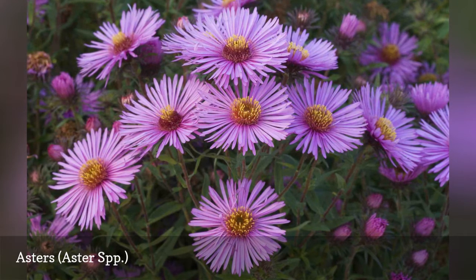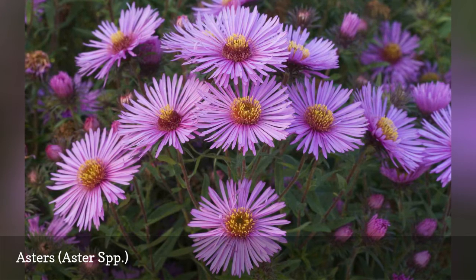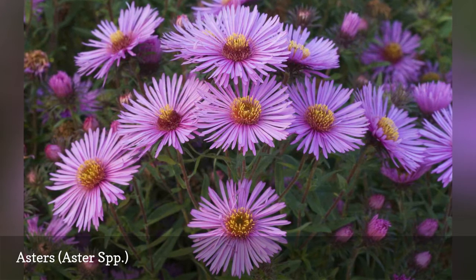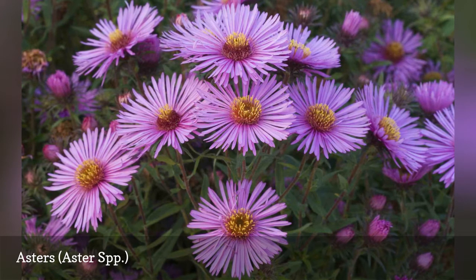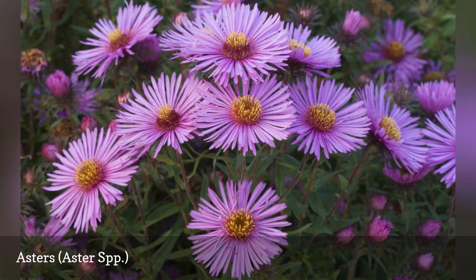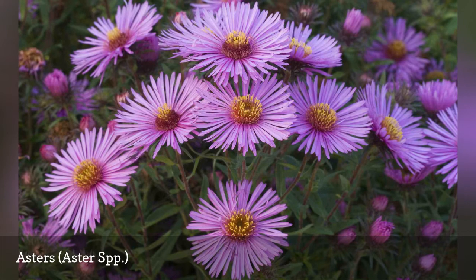All asters are late bloomers, offering good color in late summer through fall when most other perennials are no longer blooming. Taller asters should be pinched back in midsummer to keep the plants bushy and full. Asters prefer climates with cool, moist summers. In hot climates, plant asters where they can get afternoon shade.